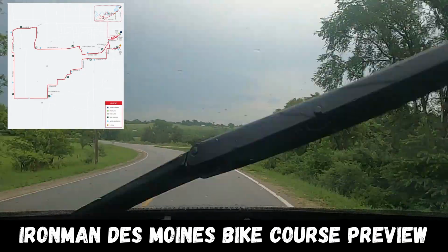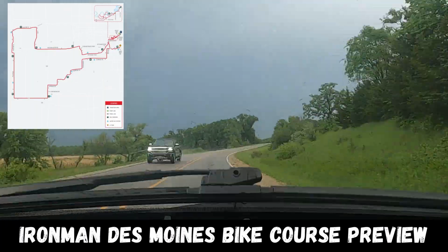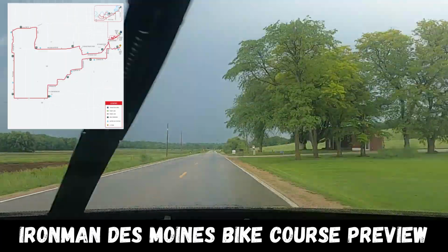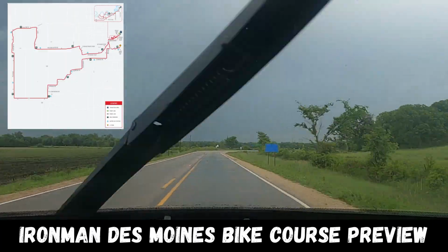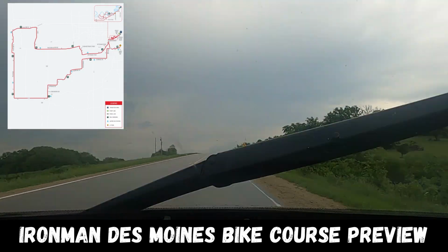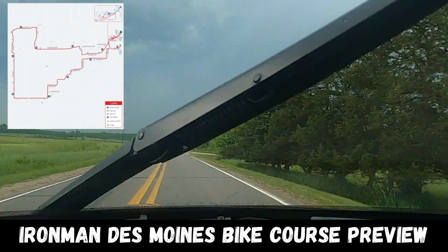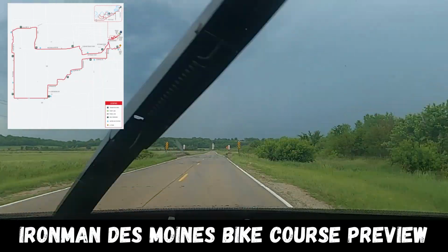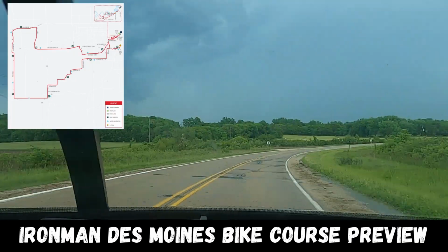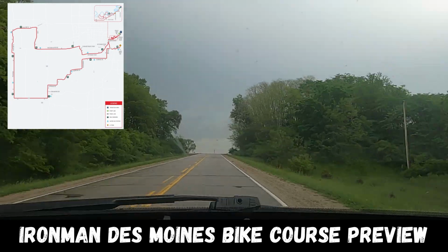So as you can see, we've got some more rollers going through here. This is going to be as we approach probably our last big climb, I would say, other than maybe on Army Post Road. Alright, so when you see that big gravel hill off in the distance, that's going to be just before our last big climb. This is around mile 86.